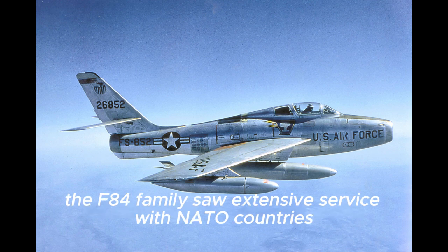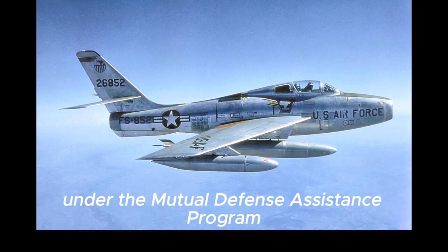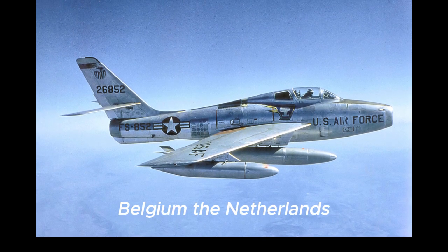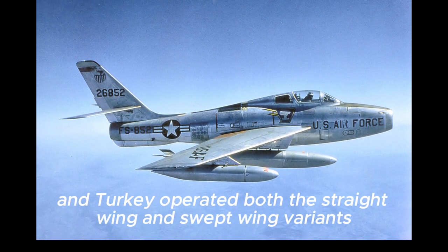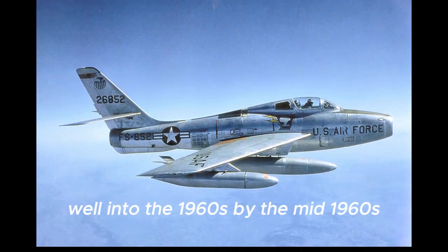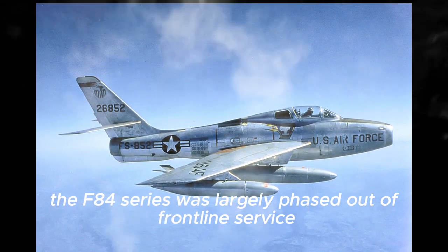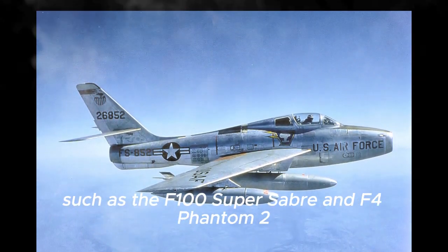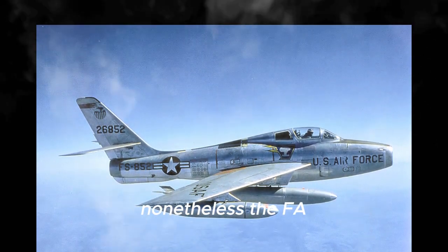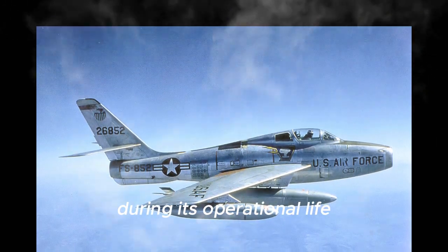The F-84 family saw extensive service with NATO countries under the Mutual Defense Assistance Program. Nations such as France, Italy, Belgium, the Netherlands, and Turkey operated both the straight-wing and swept-wing variants well into the 1960s. By the mid-1960s, the F-84 series was largely phased out of front-line service in favor of more advanced aircraft such as the F-100 Super Sabre and F-4 Phantom II. Nonetheless, the F-84 earned a solid reputation for durability and versatility during its operational life.